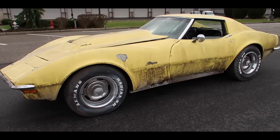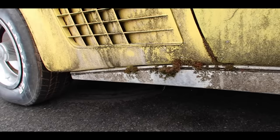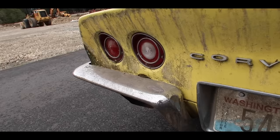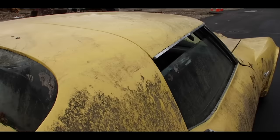Today we got a special barn find coming your way, and that is a 1970 454 390 horse 4-speed Stingray Corvette that is in desperate need of a detail. As you guys can see, it was sitting for a really, really long time. Actually, since 2006, this car sat, was not moved, sitting under a tree with tons of lichen, algae, moss, whatever you want to call it, all kinds of fun stuff. With a rodent's nest on the interior, built up under the hood, and tons of other fun stuff.